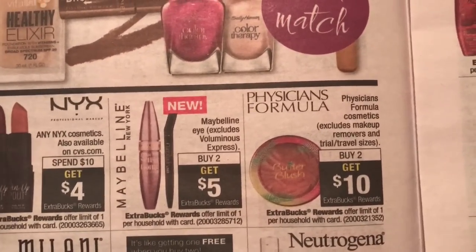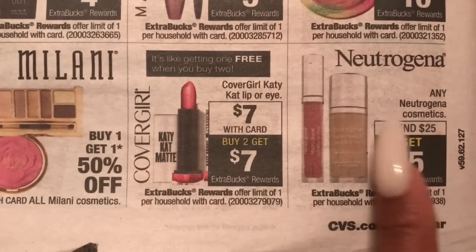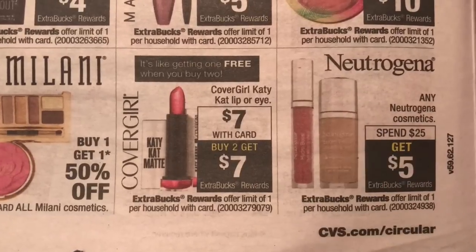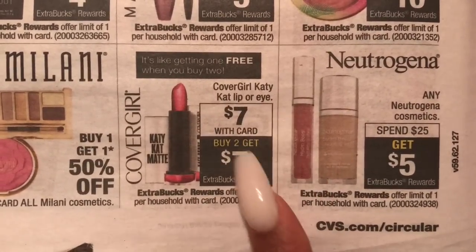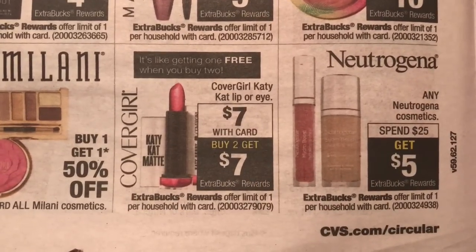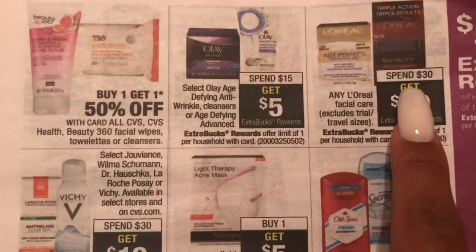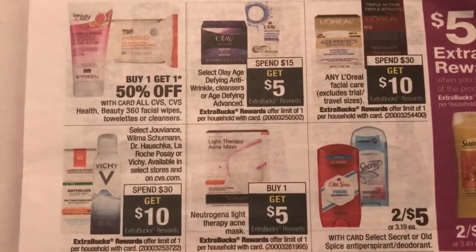And also, if you have any CRTs off of cosmetics, spend $25, get $5 in extra bucks on Neutrogena cosmetics. Way too expensive. Buy two, you get a $7 extra buck back on the Katy Perry. All right, not on sale. Any of these items.